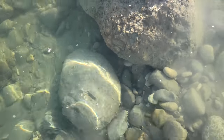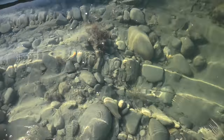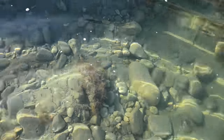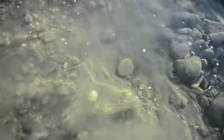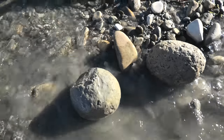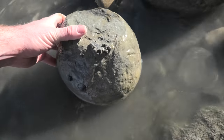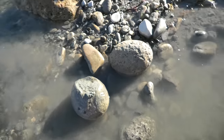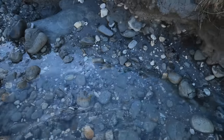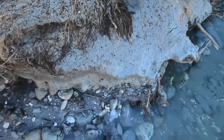There's a nice concretion over there. Another nice one too. So roll it out. Nothing in that one. The water's cold. My feet were burning, but that's just kind of gone numb now.